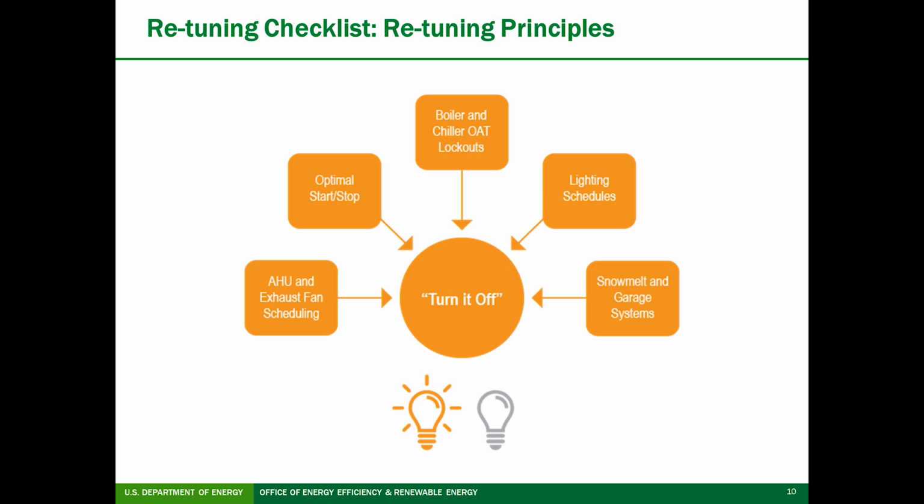This includes AHUs, air handling units, and other scheduled HVAC systems whose schedules can be tightened, and in some cases utilize optimal start for a variable startup time. Other common systems include building lights if their schedules are controlled via the building automation system, snow melt systems, and garage ventilation and conditioning systems.